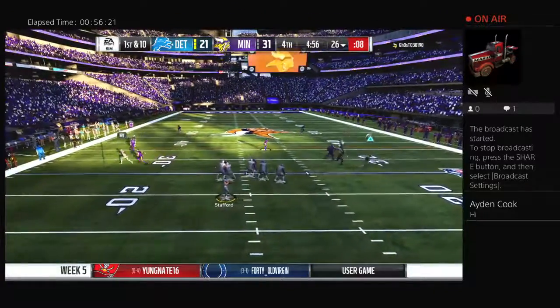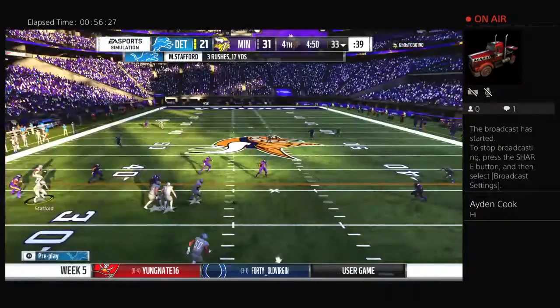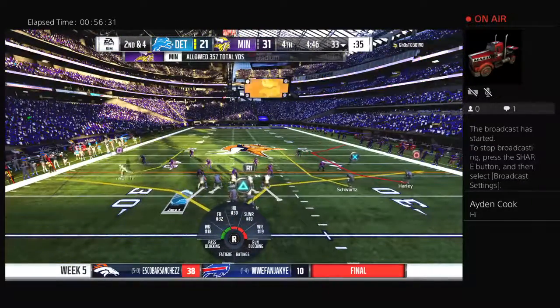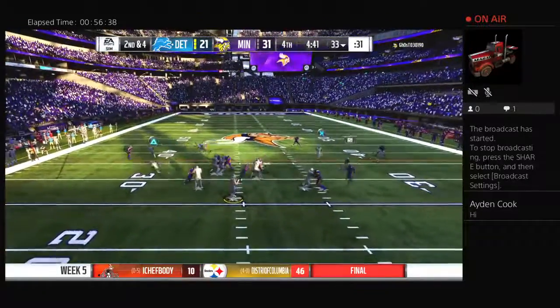Trying to shake off the interception from the last drive. He'll look to throw. Buying time to his left. The improv on the scramble there gets him 6, and it'll be 2nd down. They brought the blitz that time, and I thought they were going to get to him, but instead, he flipped it on its ear and ended up picking up positive yardage.